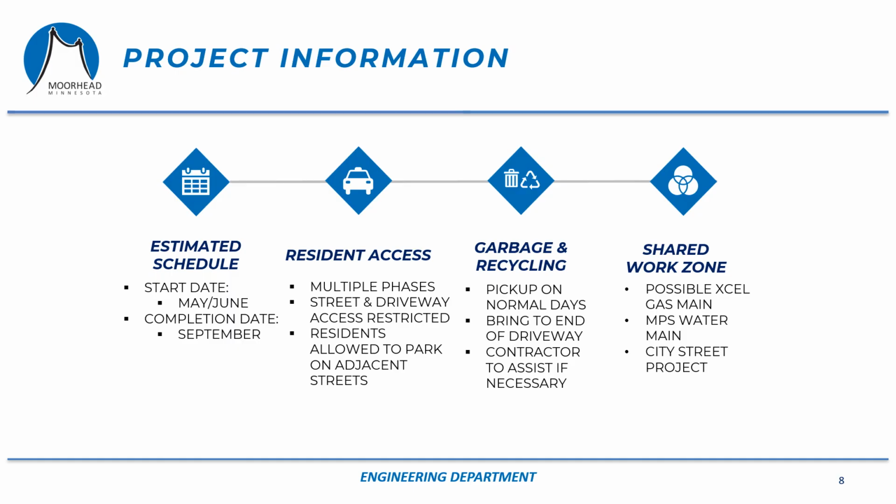During construction, there will be times, especially in the rehab areas, where residents will not have access to their driveways and will need to park vehicles on nearby streets that are under construction. When this becomes necessary, you'll be notified several days in advance.